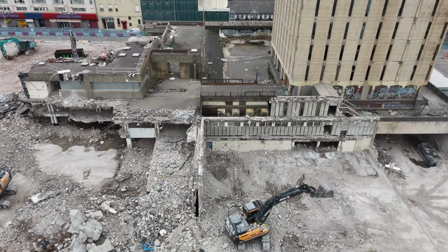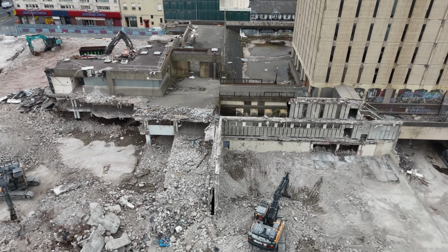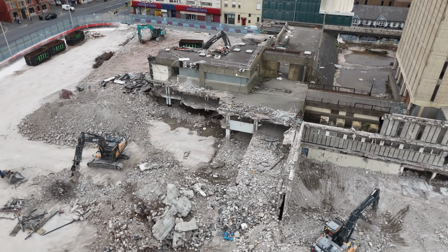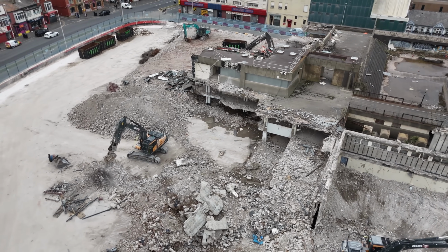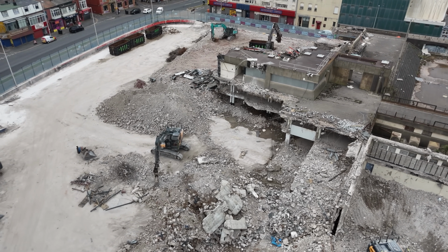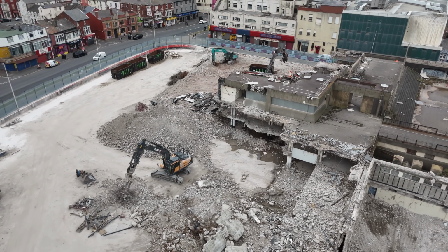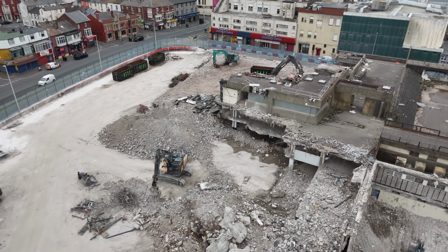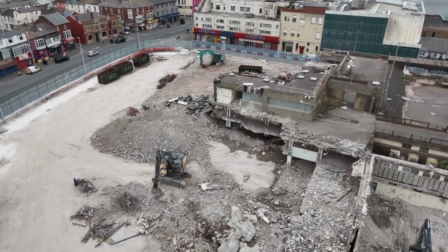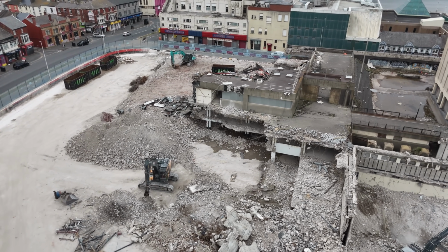Okay, here we've got what was the cell block. The Hyundai's working here on what was a cell block in that back corner. We've got the other Hyundai in the middle. He seems to be picking out rebar from the concrete. And of course the Volvo in the top there, we've just left him a minute ago. He's ready to dismantle that corner building, I hope.